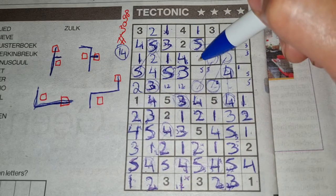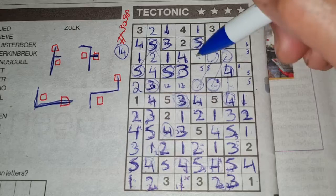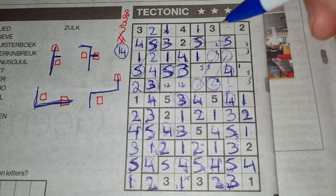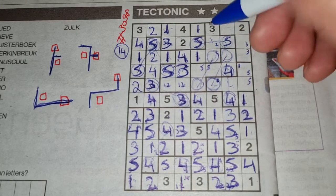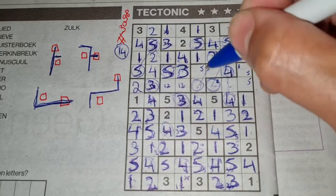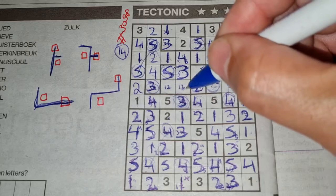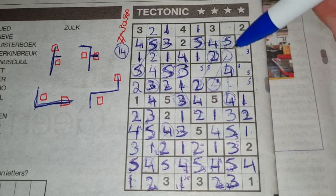Alright, I think this box should be a 1 because can it be a 2, can it be a 3, can it be a 4, can it be a 5? Yes, definitely a 1. 2 numbers left in this area for the numbers 2 and 4. We see here 4, no 4 there, 4 should be here, and the 2 goes there. And this box is connected with that box, should be also a 2. Now we have a 2 there, so this box cannot be 2 anymore, that box should be a 2, and this box should be a 1.